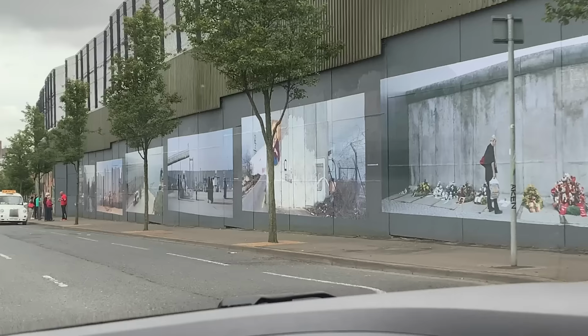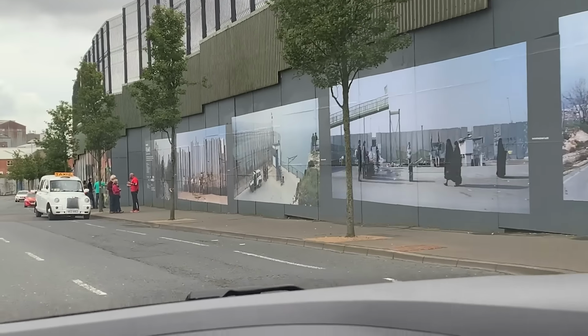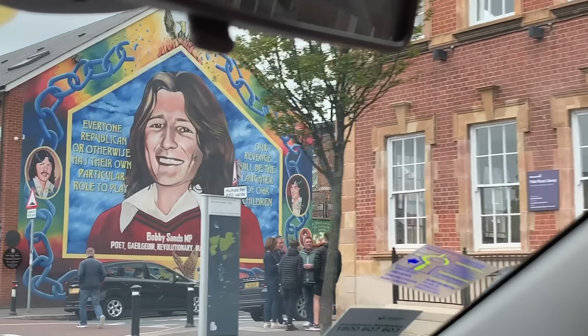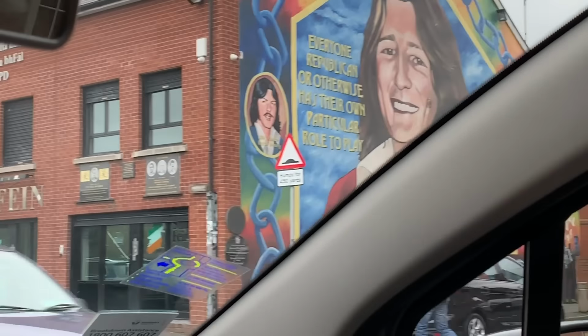It's about a 30-minute drive from Belfast International to Belfast City, and we took a ride through some of the parts of the city that were most affected by the Troubles of just a few years ago.